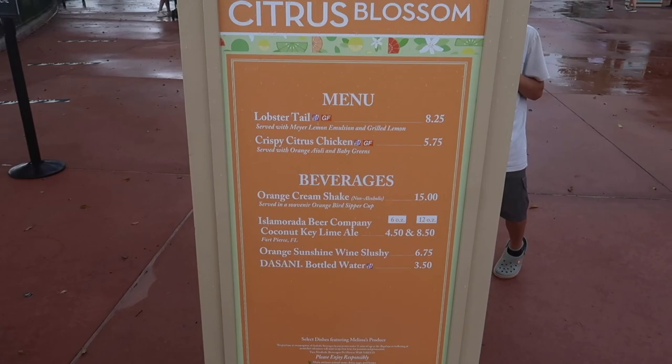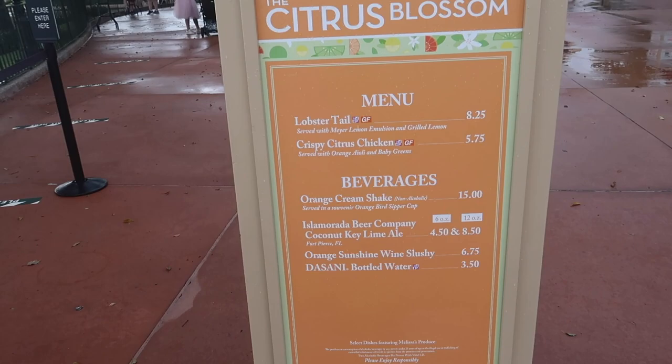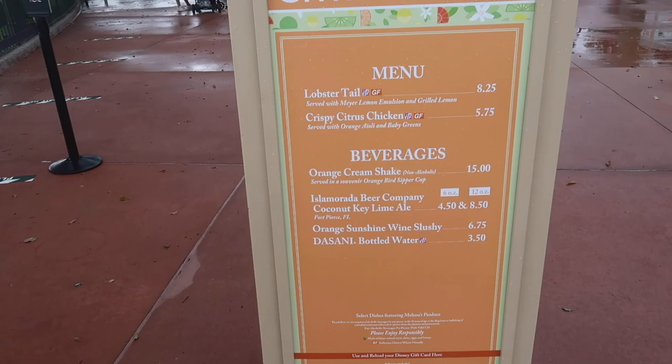Okay. So I know I started with dessert. I do want to get something to eat while I'm here. I kind of want to do this crispy citrus chicken. But we all know my track record with trying new stuff. So I think I'm gonna wait till Lee's with me, because this way if I don't like it, he'll eat it and I won't have to throw it away.